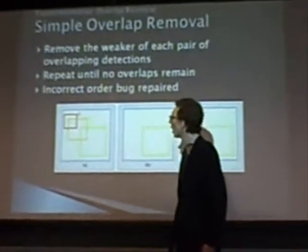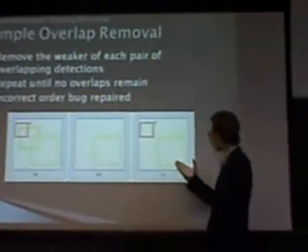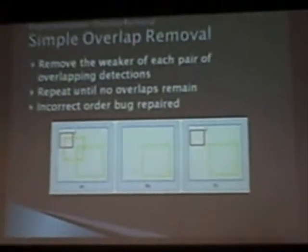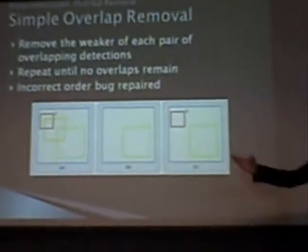So I improved the algorithm to examine all possible overlap scenarios before any removal was actually done, which produced the kind of detection that you can see in C, which created a bit higher correct detection rate and lower miss detection rate than with the first implementation.